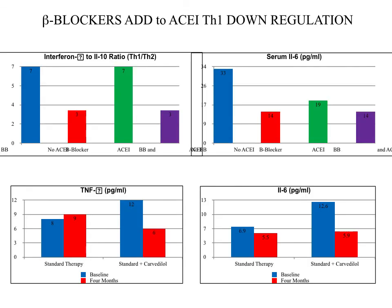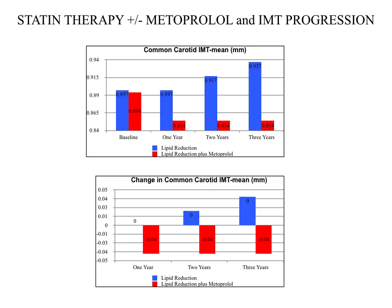Will beta blockers add to ACE inhibition with respect to downregulating the Th1, Th17 skewed immune response to atherosclerosis? The ratio of interferon gamma to interleukin 2 would be a ratio of Th1 and Th17 to Th2 and Treg. It is decreased with beta blockers. ACE inhibition doesn't help. Combination of beta blocker and ACE inhibition helps. IL-6 falls with beta blocker and ACE inhibitor and with combination. If you have heart failure, the preferred beta blocker is carvedilol because carvedilol has an antioxidant function as well as a beta blockade function, and TNF-alpha and IL-6 fall when carvedilol is added to standard therapy in patients with heart failure. So these drugs do serve a purpose by lowering inflammation and lowering oxidative stress.